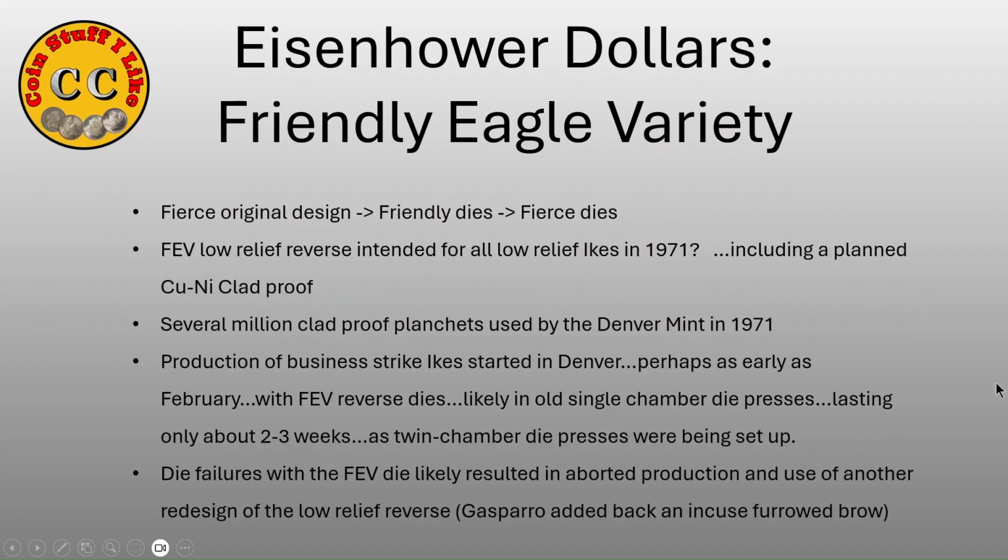So with these friendly eagle dies and the copper nickel planchets, whether they're proof or not, production started in Denver. And it started in Denver for the business strike Ikes before Philadelphia. Philadelphia may have done some trials and figured out this wasn't going to work and started working on designing the new revised low relief reverse. But Denver had the dies and they got to work.